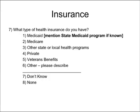Insurance. This is another situation in which your state, whatever state you're in, will have its own particular Medicaid program. So Medicaid is called different things in different states. For example, in Tennessee, it's TennCare. In Oregon, it's the Oregon Health Plan. So we'll also try to help you ahead of time to identify the name of your state Medicaid program if you don't already know it. But when you read this question, it's going to be helpful to be able to say, do you have Medicaid, TennCare, or whatever the name of your state's insurance is, your Medicaid. And you can read all of these off. And if they have another type that's not listed, you can just write that one down.